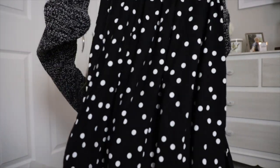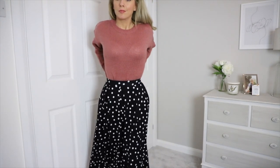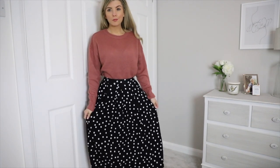I lived in a polka dot dress and a polka dot jumpsuit, like cropped jumpsuit in the summer, so I really just love black and white polka dots and white and black polka dots. But anyway, I got this. I just have been wanting to start wearing jumpers with a midi skirt and boots or trainers. I just love that look.